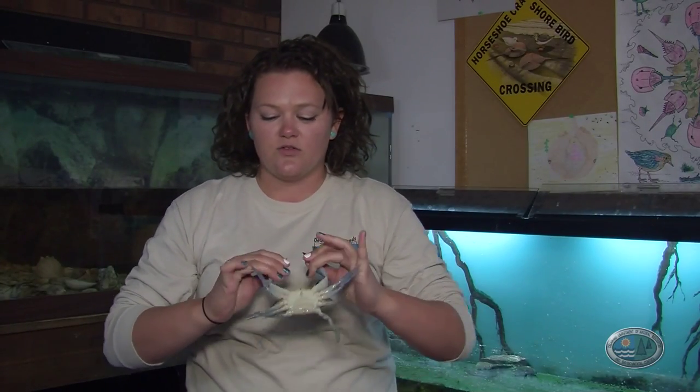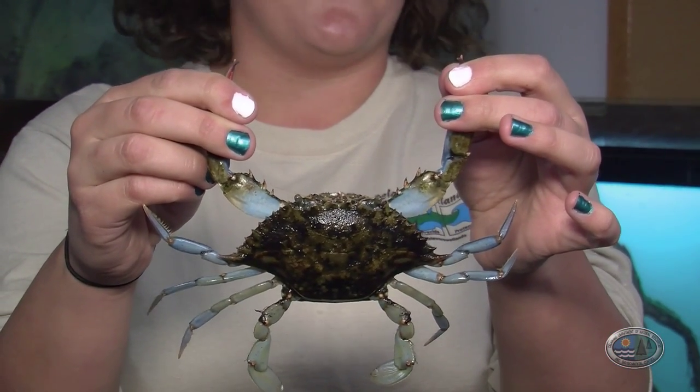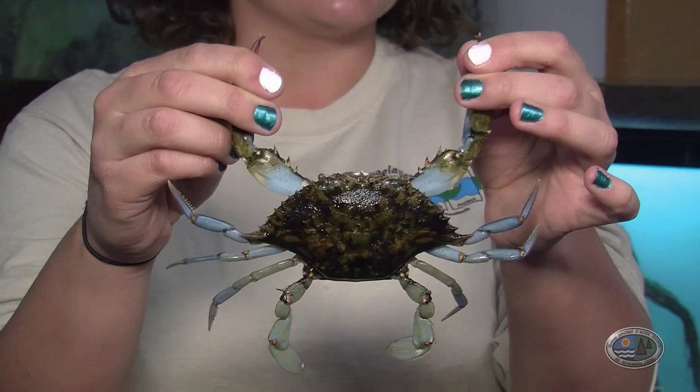And they're going to hang out in the channels and the tidal guts in our wetlands, where there is plenty of food and there are areas for them to hide out in. I have one to show you today. The blue crab is a very distinct looking species due to its blue color. And at the back, let's flip her over, as well as their football-shaped body, as you can see.